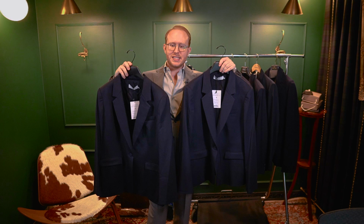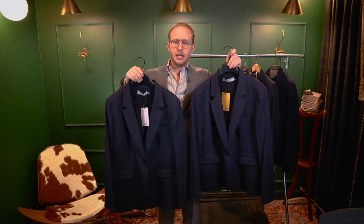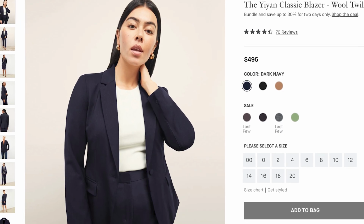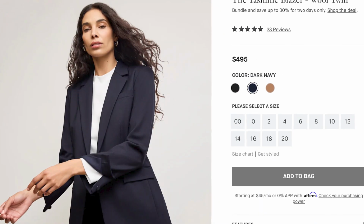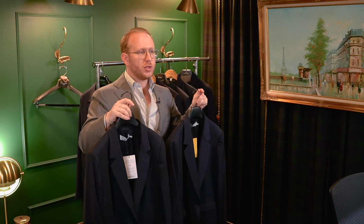The next brand I want to highlight is LaFleur, and they actually have 2 sport coats on this list. These 2 blazers are essentially the same silhouette, the only difference is length. This is the Yasmine, and this is the Yiyan. Hope I'm saying that correctly, Y-I-Y-A-N. The Yiyan runs more petite than the Yasmine. So if you prefer a dropped waist or a longer silhouette, go for this one. If you want something slightly more cropped, or you're a little bit shorter, more petite, this is probably your better choice.